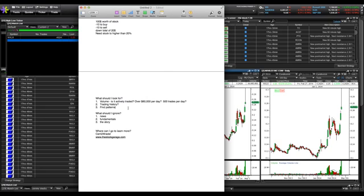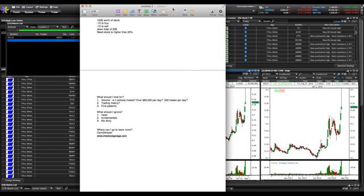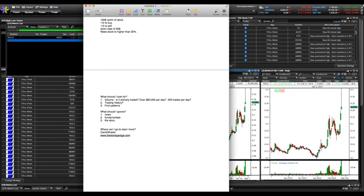And then find the patterns. Okay. What type of pattern is it in? Is it in a bull flag? Is it in a wedge? Is it in a channel? That type of stuff. If you don't know what I'm talking about, it's okay.